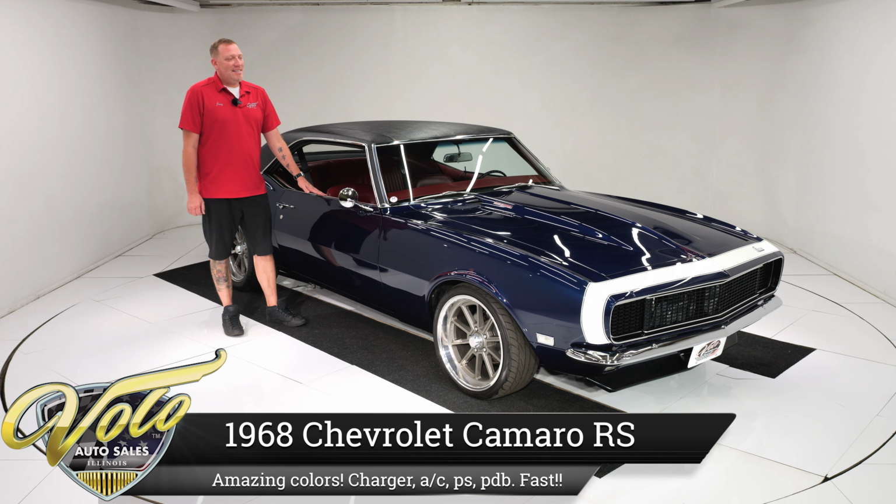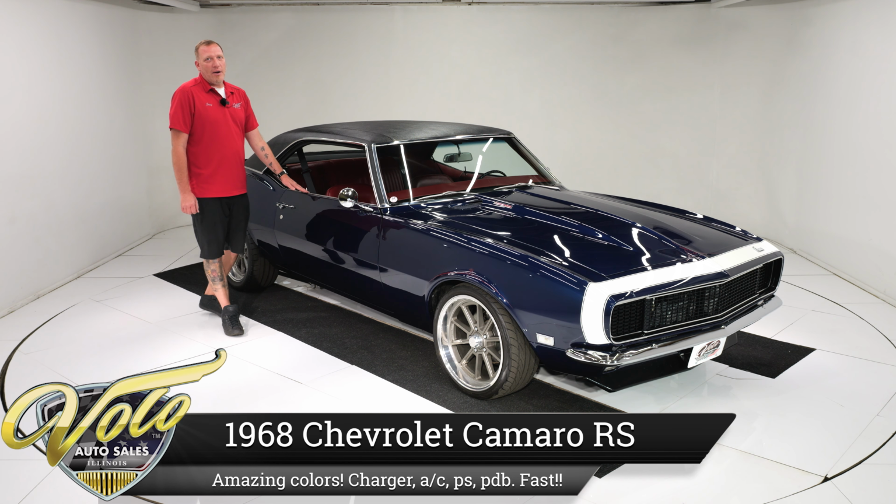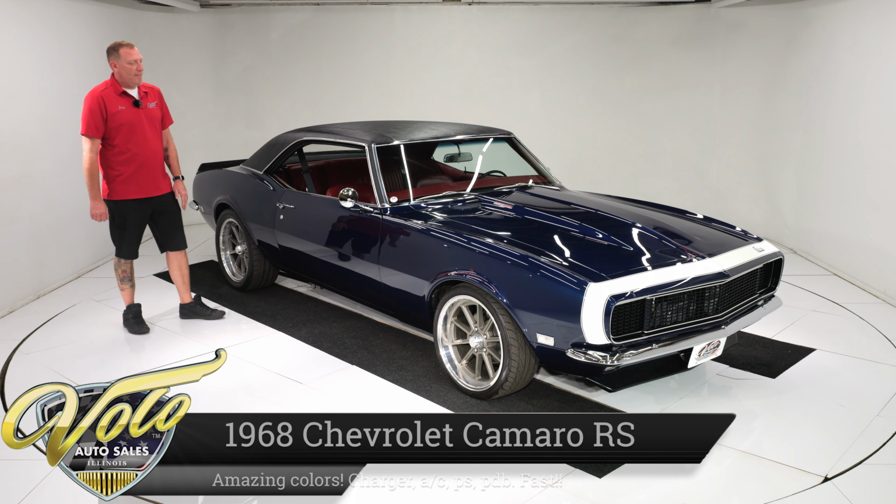Today we have a '68 Camaro RS Pro Touring car.